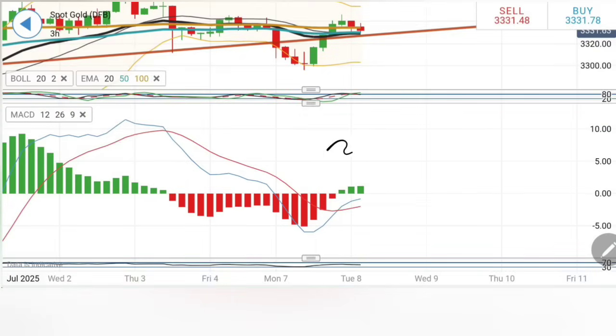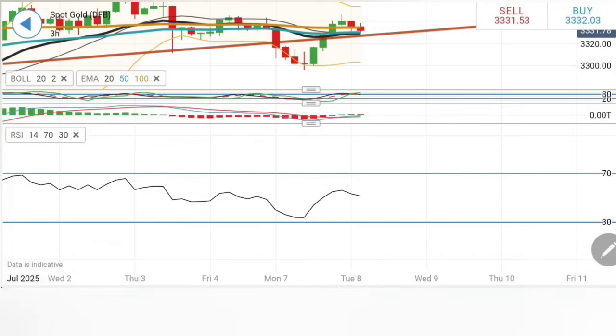Stochastic is overbought here, but the point here is the MACD, which has crossed over here as well. On the 2-hour charts also we have seen MACD crossing over for a buy. On the 3-hour charts also the similar observation. This is a bullish indication actually, but the charts are indicative of the other side. The charts are indicative of more bearishness.